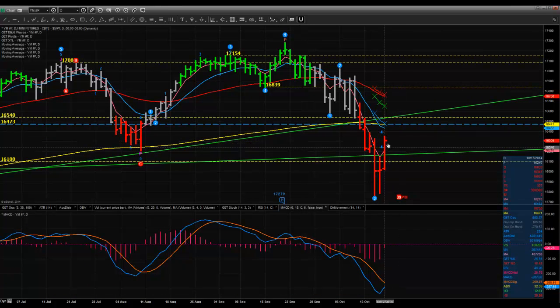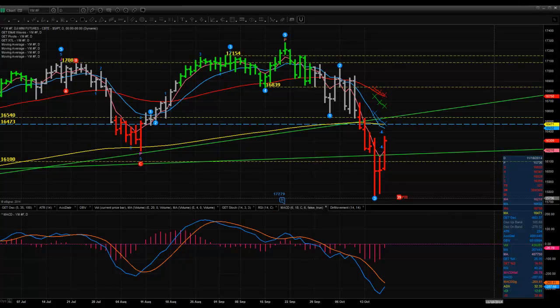You can see here that the 200 EMA is sitting almost at the opening price the Dow made in 2014. It's sitting right there at about 16,471, and the opening price is around 16,473. So we're fairly close there. We've got to regain that and hold that in the Dow as well.